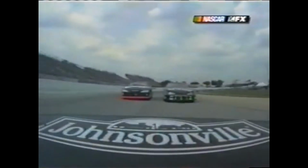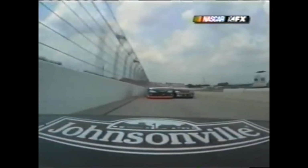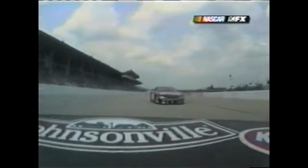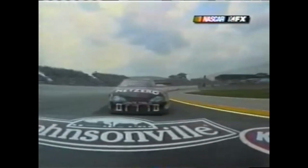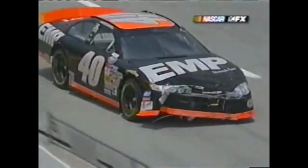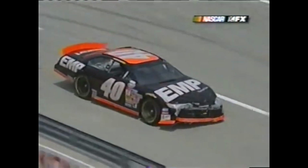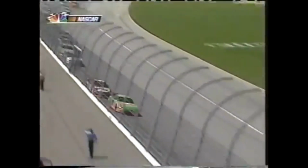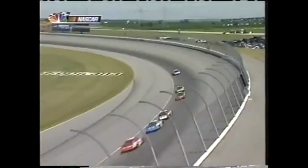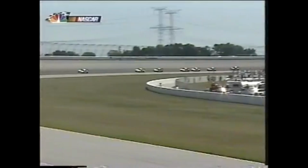Let's watch from the Johnsonville cam on board Stacy Compton. I think he was just trying so hard to stay off of Jack Sprague that when he pulled it around, the car just kind of, with the soft left rear spring we run, it just kind of turned into the wall. And at the same time, Riggs leads. Burton is second. Bodine is third. Jeff Green is fourth. Kevin LePage fifth through the first lap.